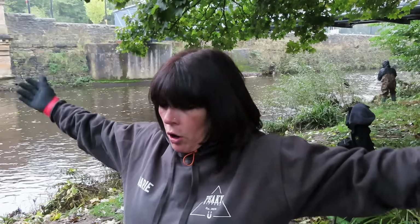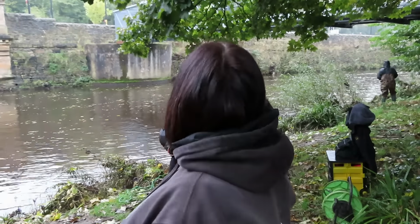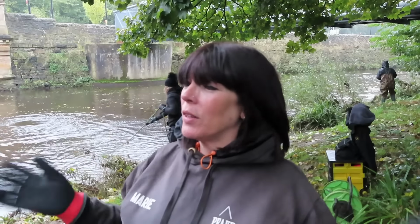Unfortunately, we've not got Peaky. He's not very well at all. He's maybe come out, I was going to stop with him, but this is no go. So we're not Peaky Dippers today, we're just the Dippers. But hopefully he'll be back next week.